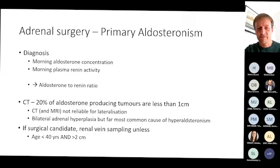Patients tend to get sent for renal vein sampling, which I think they do some in Derriford, they do it up in London, and patients will usually be sent quite far for it. It's quite a difficult and inaccurate science, as I understand.